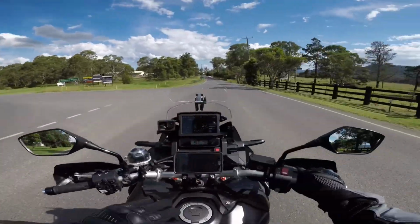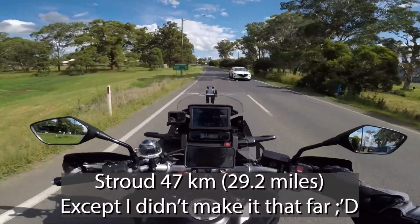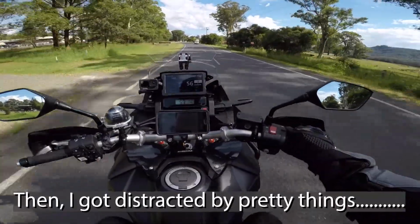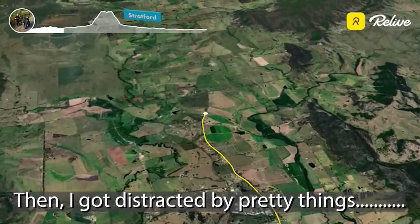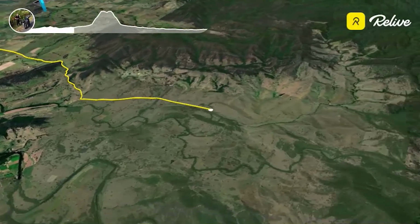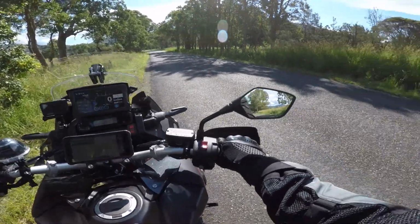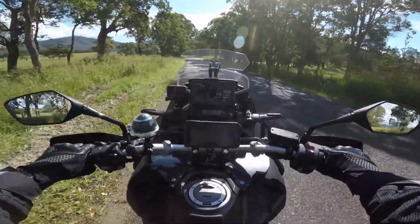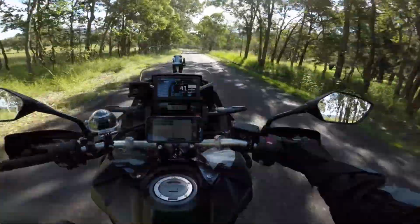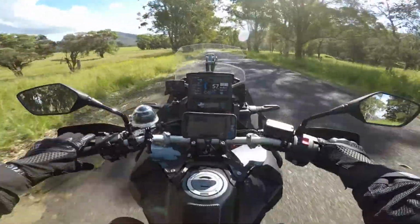So yeah, the seating's all up in tiers. It looks like some sort of an old gladiatorial arena. Stroud 47, that's where we're going to turn right at. So I thought I'd take a little bit of a detour, because why not? So I can ignore that for a few minutes.